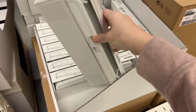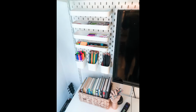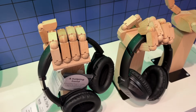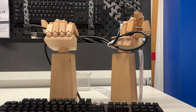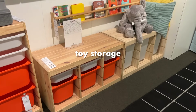Or if you have a kid who's really into gaming, this is a really good way to hold on to all of their accessories. We recently turned my son's closet into a gaming nook, and these pegboards hold everything. Speaking of a gaming nook, I saw that they upgraded their hands. The old ones they had didn't actually hold anything, but these new ones are adjustable so they can hold on to controllers and headphones.